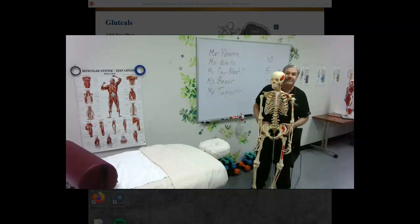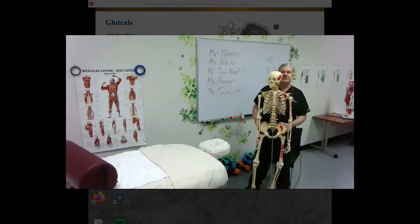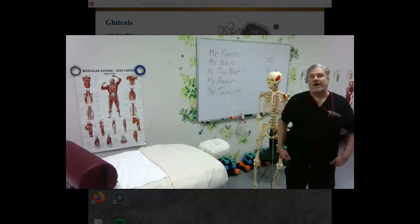Well, you're speeding up too fast now. I can only write so quickly. Okay. Sartorius hooks into the anterior superior iliac spine. And the rectus femoris hooks in one inch below. The rectus femoris hooks into the anterior inferior iliac spine, which you guys have never felt. Myself probably included. The anterior inferior iliac spine is hard to feel. There's too much stuff on top of it. But you've all felt on your own bodies and other people's, hopefully, the anterior superior iliac spine.